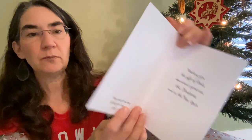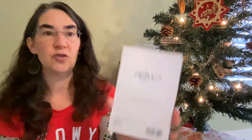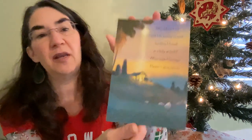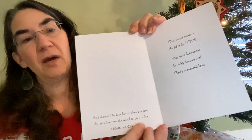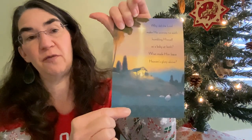Another Joyfully Yours. Oh, very sweet. The little nativity. And it also has the King James. Again, my favorite. Love that. So like I said, you could just send these. If you only needed to send a few cards, you could just buy them like this. Joyfully Yours. Let's see. Why did the Lord make his journey to earth, humbling himself as a baby at birth? What made him leave heaven's glory above? And again, another beautiful scene. And then the inside, and again, another verse. It says, one simple reason, he did it for love. May your Christmas be richly blessed with God's wonderful love. So there's that. I thought that was just beautiful. That's a Joyfully Yours as well.